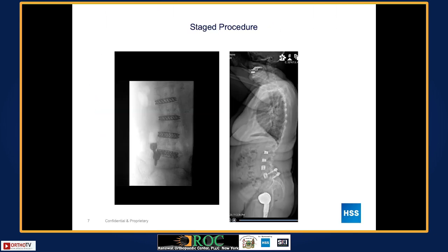So I did multi-level laterals. This is the intra-op film, and then I got standing films the next day, so you can see a very nice correction, immediate resolution of her back pain, because she can now stand without falling forward.